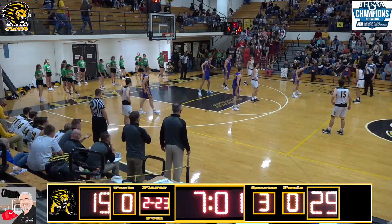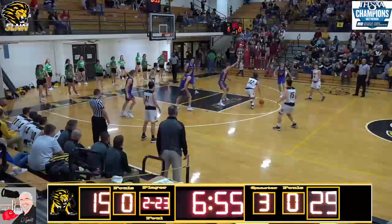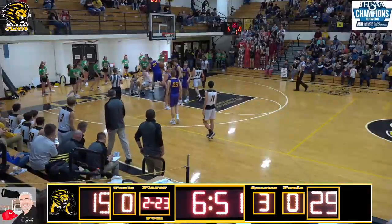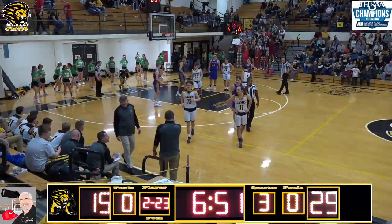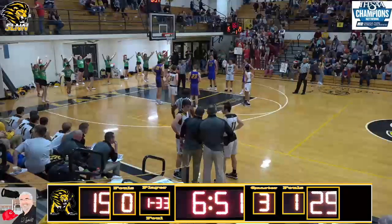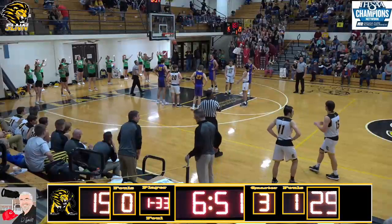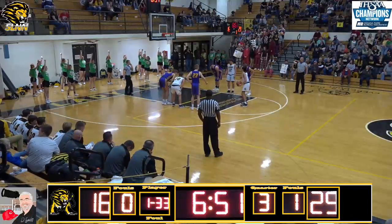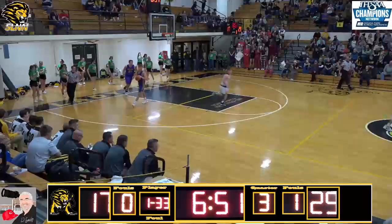Two is going to pass it to 15. Back to two. To 20. Back to 15. 32's got the ball. He's going to drive it in. Two. And it was not complete, but they called a foul. Number 30. 33. His first, team's first of this quarter. Justin's going to go up for two. First one's good. Let's see if we can't get a second one in the bag. Second one's good. That's 2 points for Salem. We are down by 12.